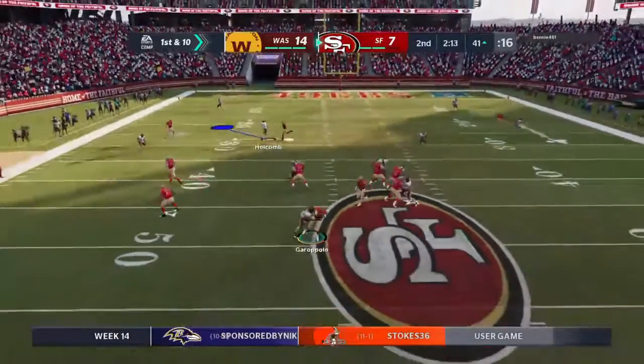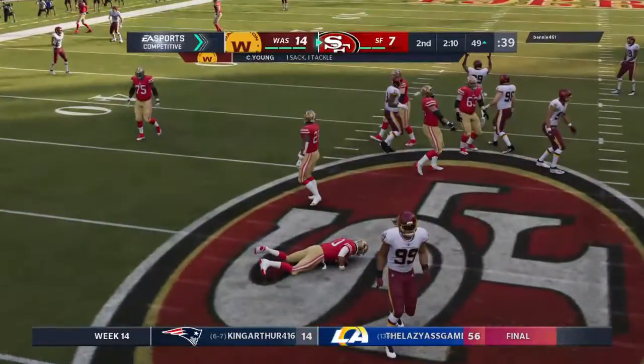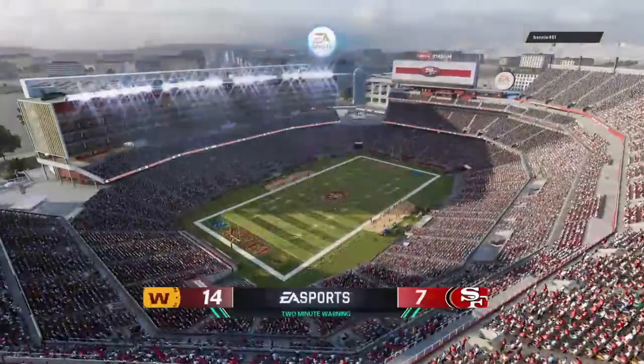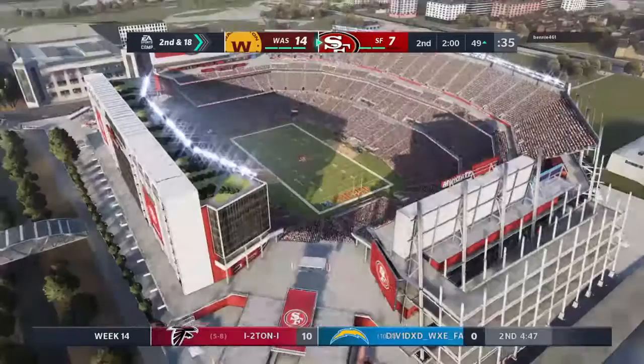Now a play fake here on 1st down. Blitz coming, and down he goes. Chase Young in there to take him down on what will take us to the 2-minute warning.